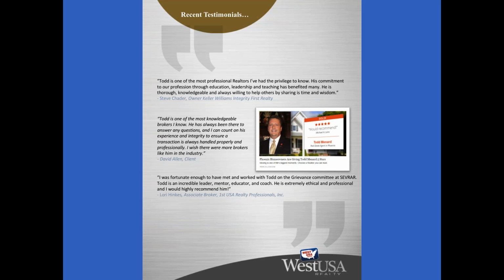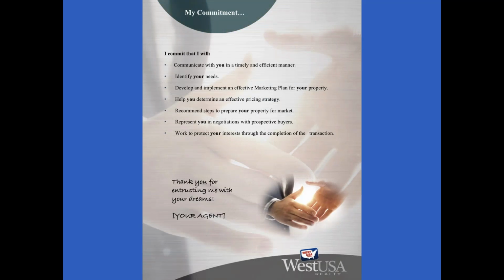So, looking at the next slide, you'll notice again the other way that this is customized. This doesn't look like it's customized, but at the bottom where it says your agent, if you are using the customized version, make sure in the brackets you've got your picture, your name, some information, things like that. So again, what does it look like now to go revisit using this presentation properly?